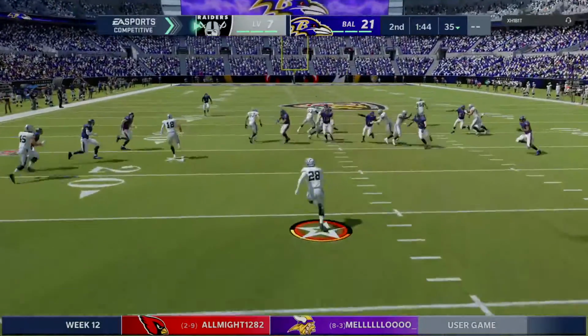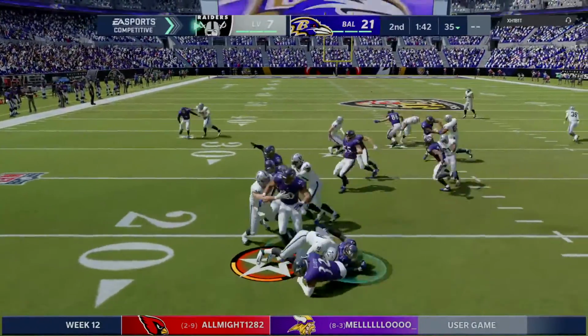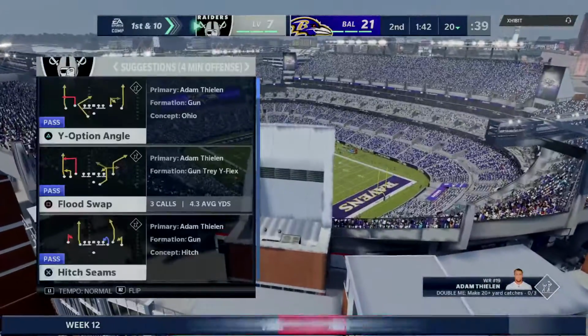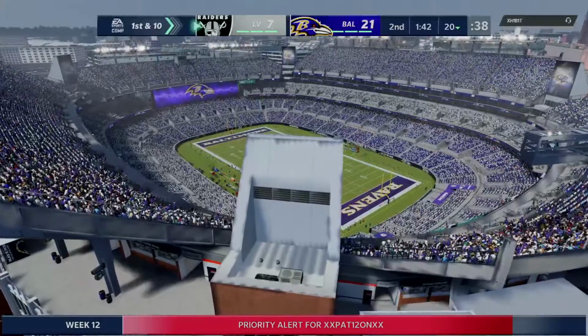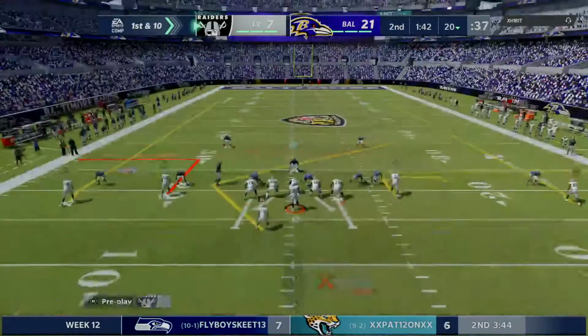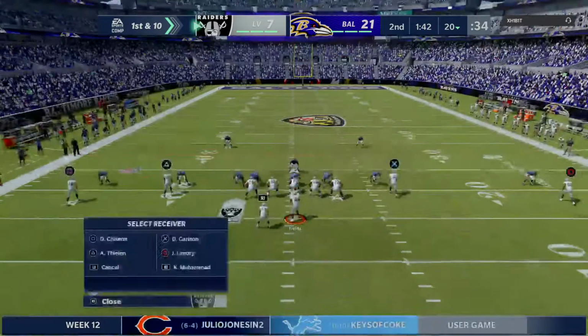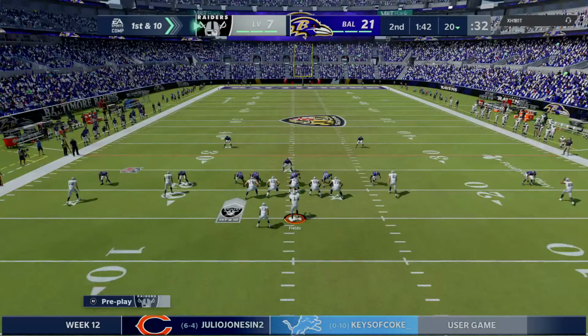Taken in at the 3. And he'll be brought down right on the chalk of the 20. The Raiders take over 1st and 10 at their own 20-yard line. The Raider offense set to get this drive started. They are looking to make a bit of a 180. They are sputtering right now.